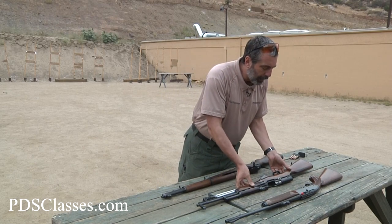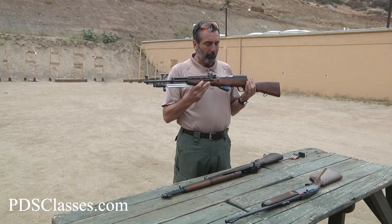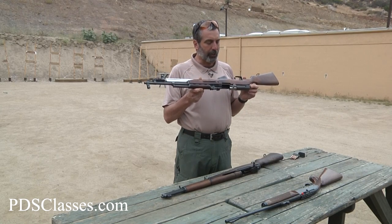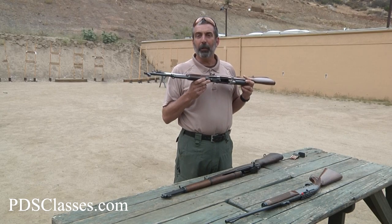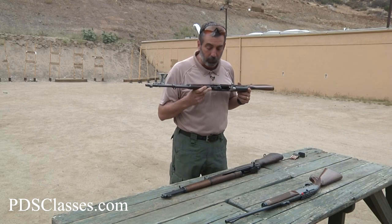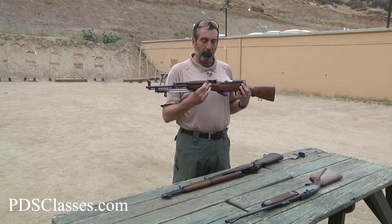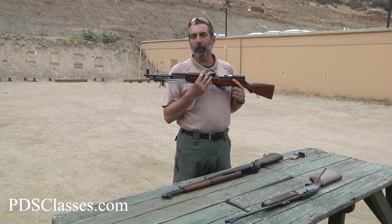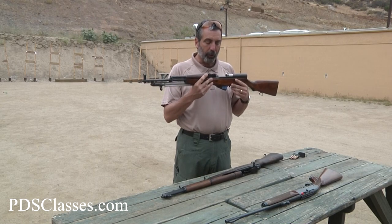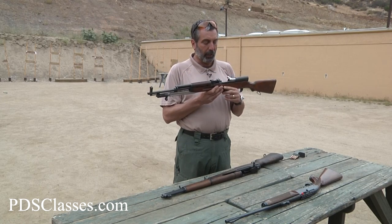Another choice would be this, which is the SKS. This is a Russian design, and it is a semi-automatic fighting rifle. Both of these rifles were used in war almost endlessly, and they're still found in various different conflicts around the world. They are extremely reliable, very rugged, and this gun is found in various different countries, still being used by people to fight. It doesn't hold as much ammunition as the M1 Garand, but it is very reliable.